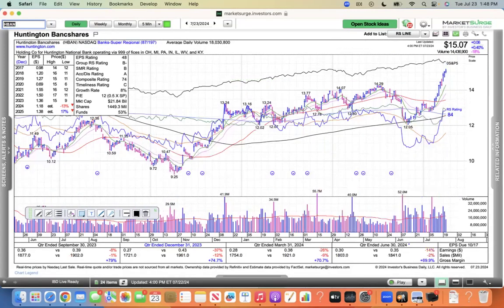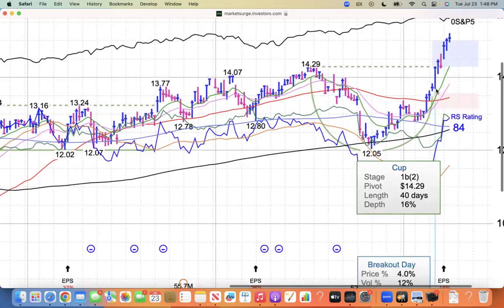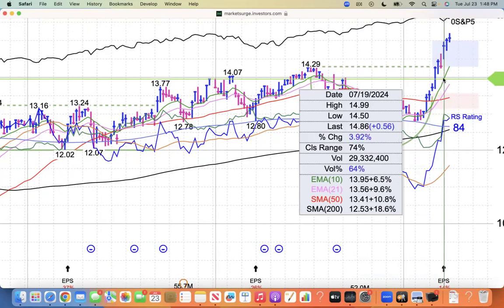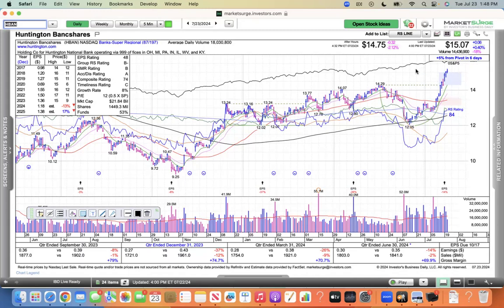HBAN, they reported last Friday. I know that because I had them on my ready list. Just a 1-day give back on Thursday. They reported Friday, had a nice response, and then is up Monday and again on Tuesday. So this one's rocking, making new highs. There's your pullback, 1 day, 14 cents, then moves higher, 4% Friday, another move of 1% yesterday, and now 0.5% today. So we'll take that. We like stocks going higher. That's going in the right direction.